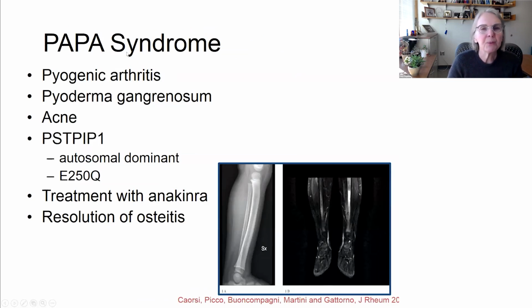And then there are one or two reports of individuals with PAPA syndrome, which is pyogenic arthritis, pyoderma gangrenosum, and acne, that have had bone inflammation, but that's the minority. Most of the time, this is more arthritis, skin, and gut in this way. They have autosomal dominant mutations in PSTPIP1, and treatment with anakinra does help them, although they're very difficult to treat.